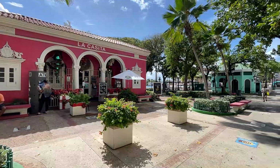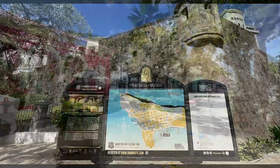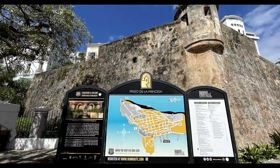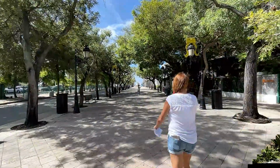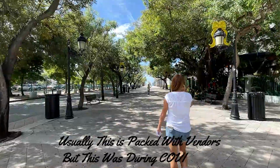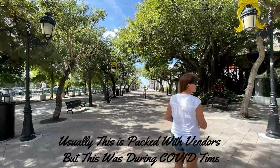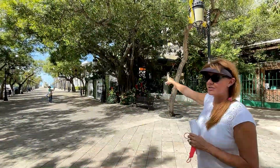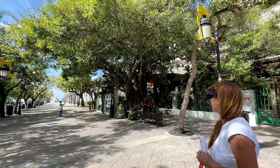Okay, after our Pina Coladas, we started our tour by walking down the old promenade or path outside the old city walls. Pretty much deserted. This is the Paseo de la Princesa. Look at this banyan tree.